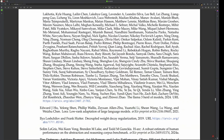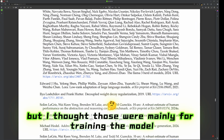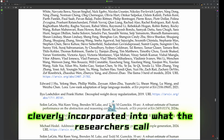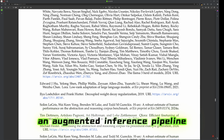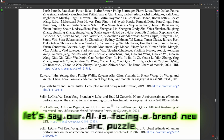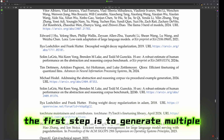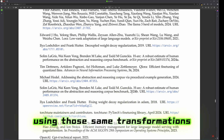Okay, yeah, I remember. But I thought those were mainly for training the model. They are used during training, but they're also cleverly incorporated into what the researchers call an augmented inference pipeline. So here's the thing. Let's say our AI is facing a brand new ARC puzzle. The first step is to generate multiple versions of that puzzle using those same transformations.